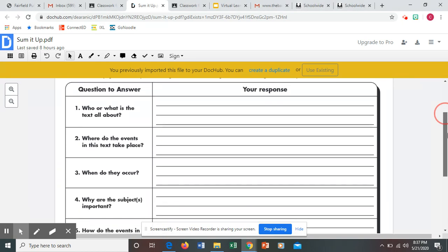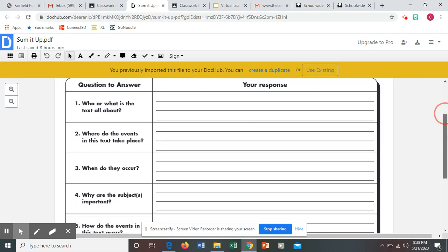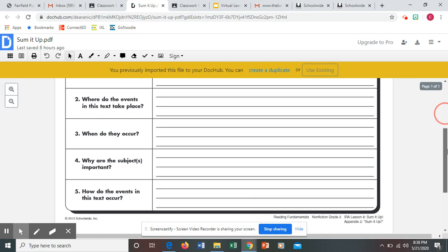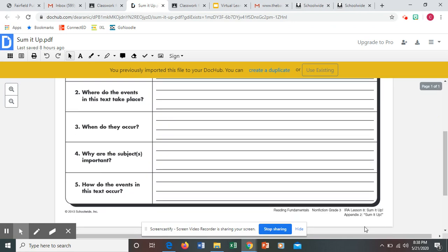Who or what is the text all about? Where do the events in this text take place? When do they occur? Why are the subjects important? How do the events in this text occur?